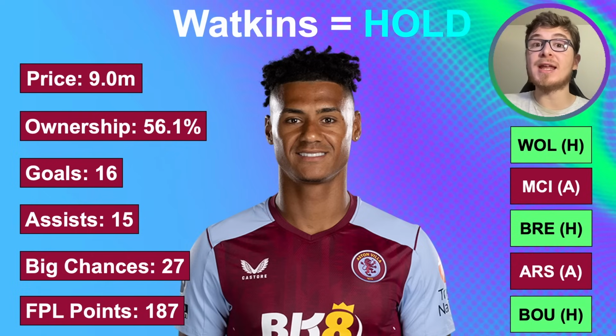You could make a case for selling him in Game Week 31 or 33 when Aston Villa have a visit to either the Etihad and also to the Emirates. You could sell him in one of those game weeks, but Watkins is capable of doing well against any team, and I also think he's a great option who could really deliver week in, week out.